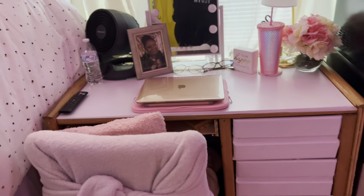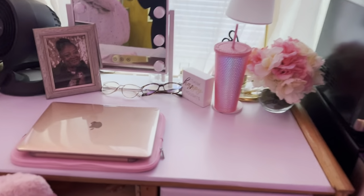And then this is my desk. I use contact paper to put over it. I also contact papered my closet. It's just from Walmart. It's just regular white contact paper. But there's three drawers. I'm not gonna go into the drawers because I don't like when people show what's in everything. But yeah, there's three drawers.